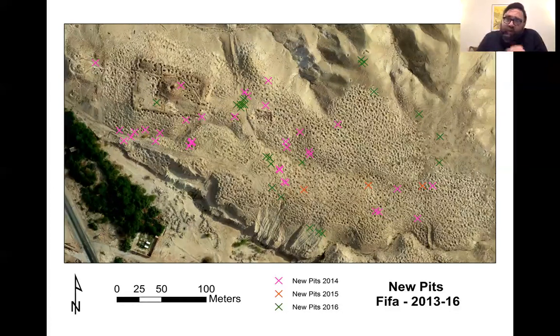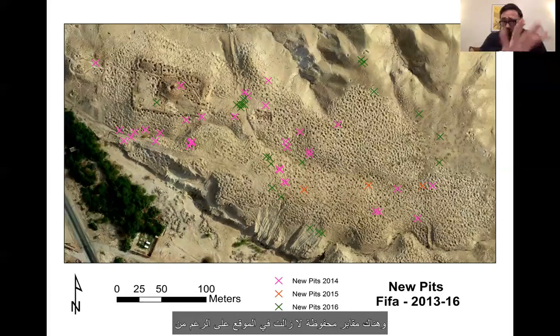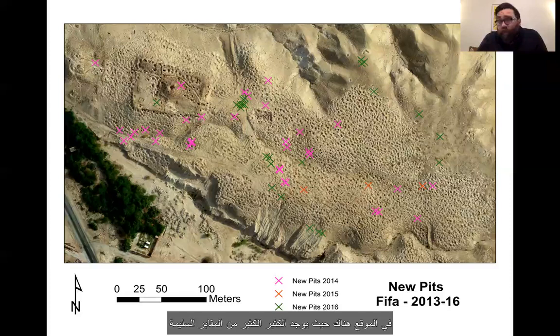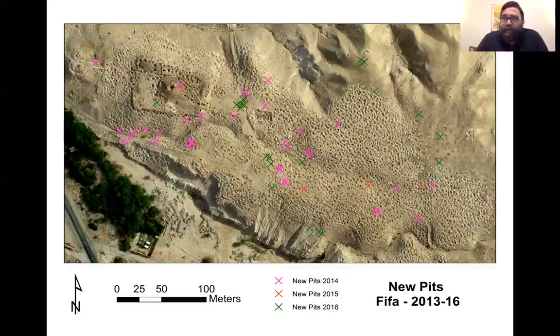And the take-home message, the conclusion of the project, of course, is that looting is continuing here at the site. There are preserved burials still in the site, despite the fact that there are so many looting holes across the site. There are many more intact burials that are still on the site, that can still potentially be looted and are worthy of potential protection going forward, and investigation.